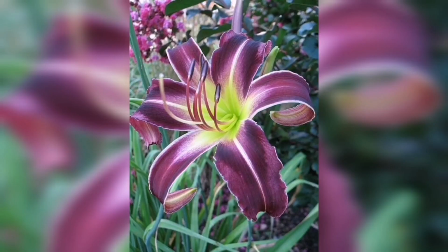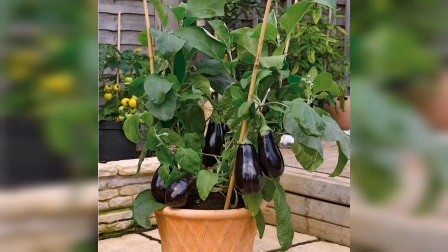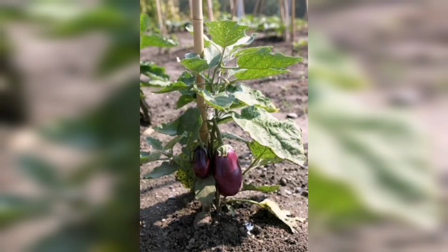The first tip: choose the right soil for your eggplants. Eggplants like well-drained soil that is rich in organic matter. You can create this by mixing compost, peat moss, and perlite or vermiculite. Avoid using heavy soil that retains too much water, as this can lead to root rot.